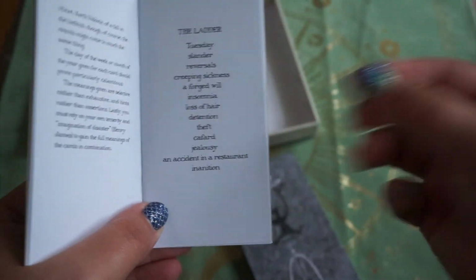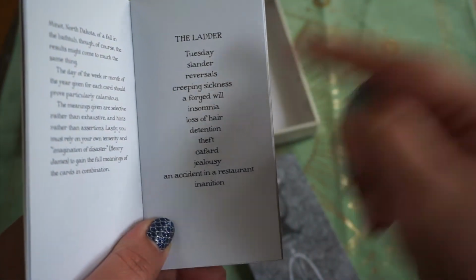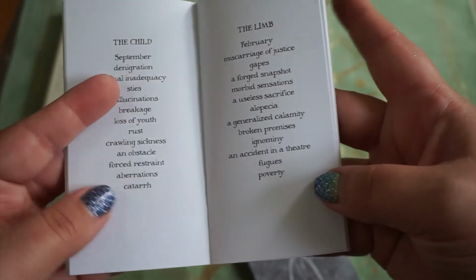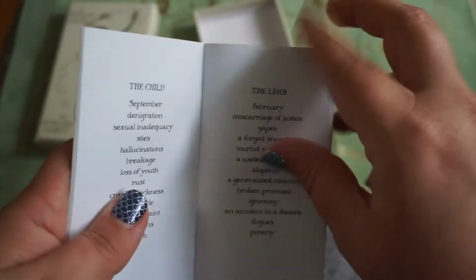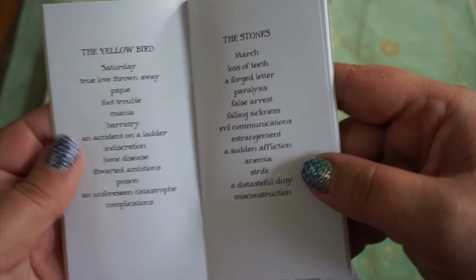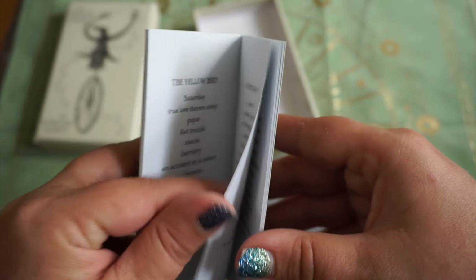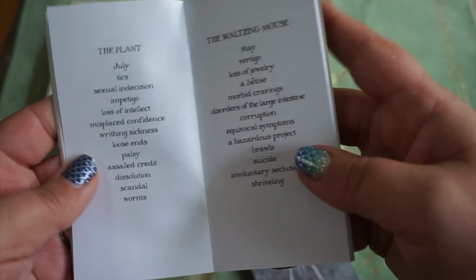So you have the ladder, and you literally just get keywords, and they're so funny. For the ladder, you have Tuesday, slander, reversals, creeping sickness, all the way to an accident in a restaurant. I love that each of them has something really outlandish. Like here's an accident in a theater, evil communications, thwarted ambition, an accident on a ladder, which you would think would be the ladder card, but it's not. So yeah, these just kind of crack me up. Blisters is a keyword for one. I just think it's so funny.